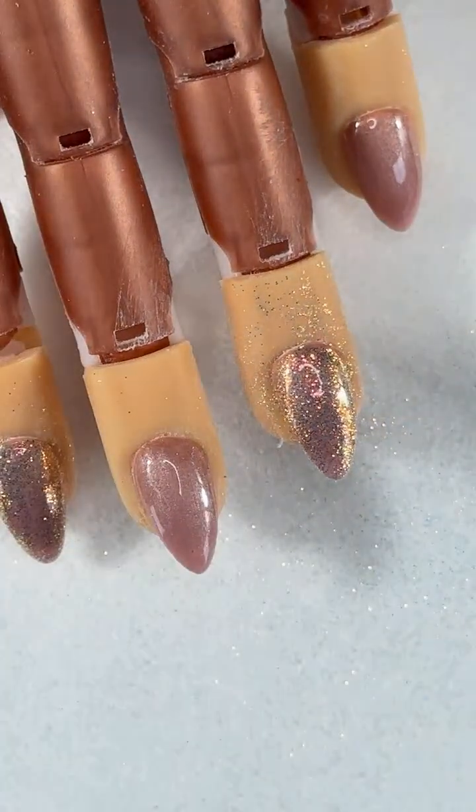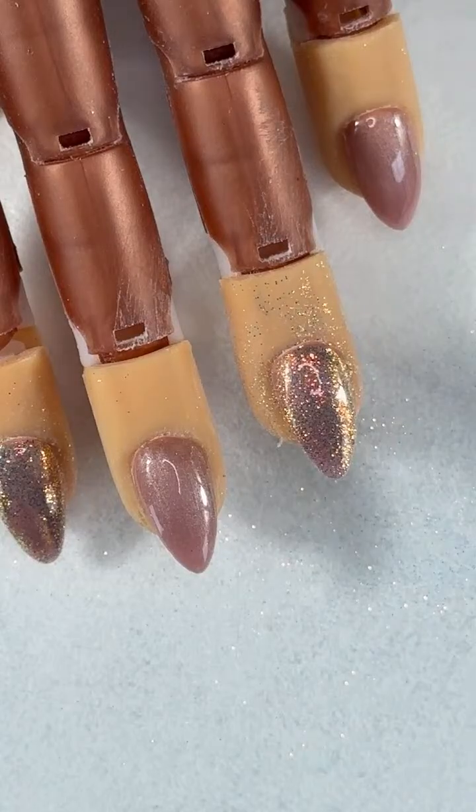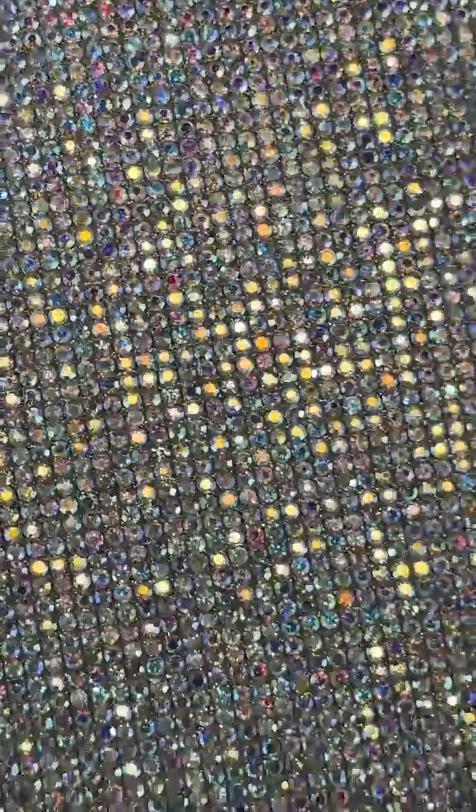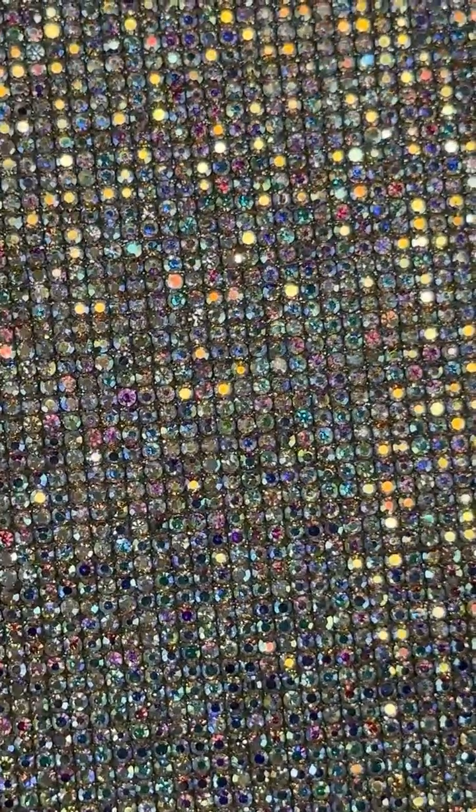So I'm going to fully cure her. I like to cure my non-tack top coats and all my top coats 2 minutes. It comes up to the highest shine. So I'm going to put this in for 90 seconds and I'm going to look at the comments.